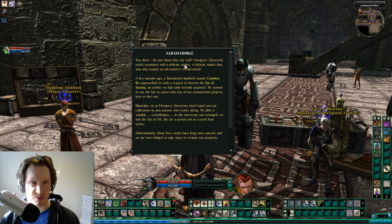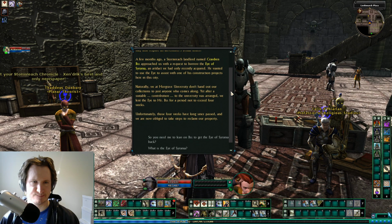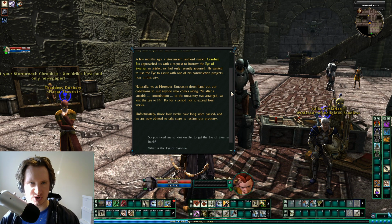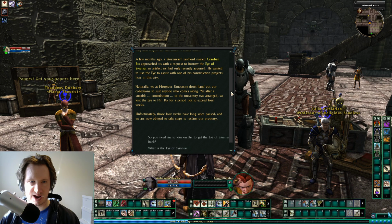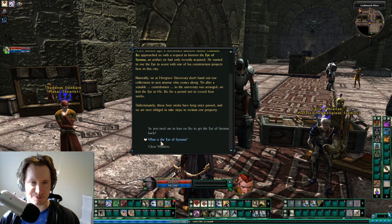Morgrave University needs assistance with a delicate matter. A delicate matter that may also require an adventurer's brutal touch. A few months ago, a Stormreach landlord named Kobold Bix approached us with a request to borrow the Eye of Cerania, an artifact we had only recently acquired. He wanted to use the eye to assist with one of his construction projects here in the city. Naturally, we at Morgrave University don't hand out our collections to just anyone who comes along. Yet, after a suitable contribution to the university was arranged, we lent the eye to Mr. Bix for a period not to exceed 4 weeks. Unfortunately, those 4 weeks have long passed, and we are obliged to take steps to reclaim our property.